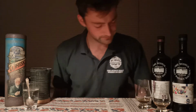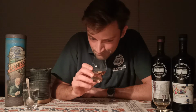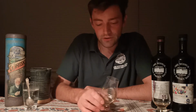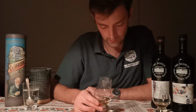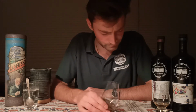So let's have a wee look here at the Vineyard Mudguard. And this one here has been finished in a French oak barrique, which has been shaved, toasted and recharred. So this is a process which is gaining favour nowadays because it reinvigorates the cask in a really extraordinary way. It gives you a lot of big wood flavours.